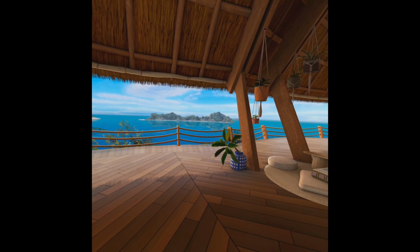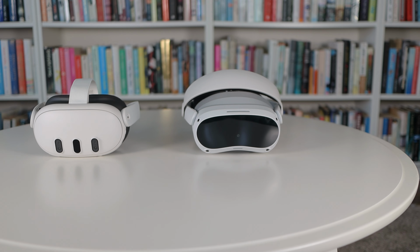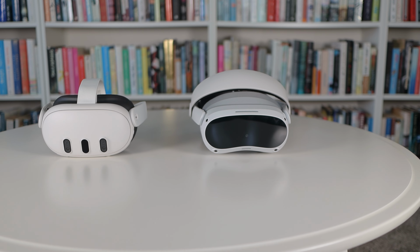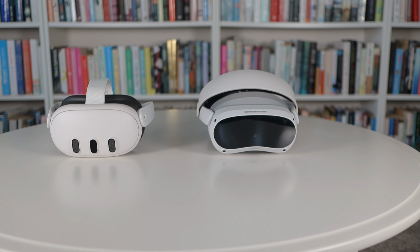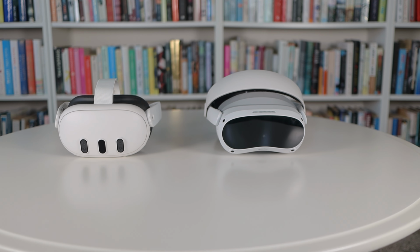I find the audio to be better on the Quest 3, and the colours look nicer to me too. For me, the battery life has been better on the Pico 4. In my opinion, neither headset is superior to the other. Each has its strengths and weaknesses. For me, it has been kind of frustrating because the two things I value most in a headset are on two different devices. I love the lenses on the Quest 3.